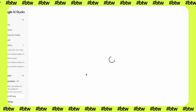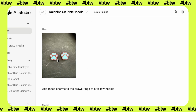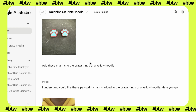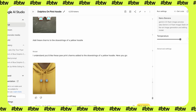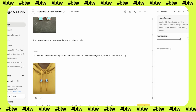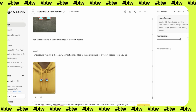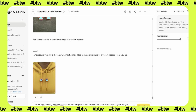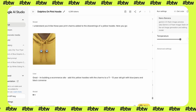And just to give a really quick demo here, I have my chat with Nano Banana on Google AI Studio. Basically I print out the little charms, take a picture, throw it into Google AI Studio, give it a quick prompt, add these charms to a yellow hoodie. Every single time it's come out perfect. Then I prompt it again, add this to an 11 to 13-year-old girl with black pants and white shoes, whatever kind of graphic I give. Very rarely do I have to reprompt it. For this use case, it's what I've been using in the past week, trying to help her get the site ready.